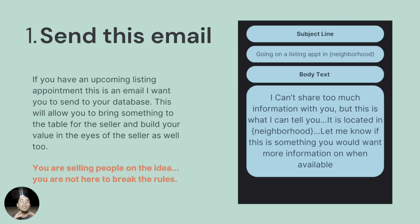You're just selling people on the idea of the listing. You're not actually giving out details and telling them square footage and that it's my listing and all these things. It's very vague. It's general. You're being straightforward. I'm going on a listing appointment. It's located here. Let me know if there's something you want to know about it when I can actually give you more information. And you're going to get feedback. Inventory is low right now.